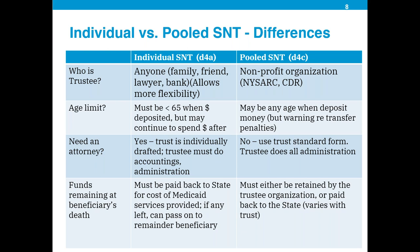For an individual S&T, generally you do need a lawyer because different counties have set up some different requirements for what specific language they require in a S&T. So it's good to have a lawyer who's familiar with the local requirements and make sure that the language is correct. There's also the trust needs to have its own tax ID number, and it needs a bank account. The trustee has to be trained to do accountings and how to administer it. So it's a little more complicated, so you might need a lawyer.